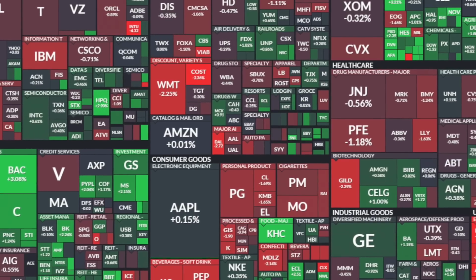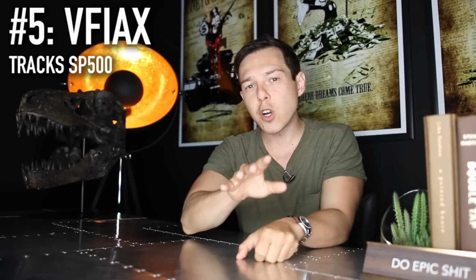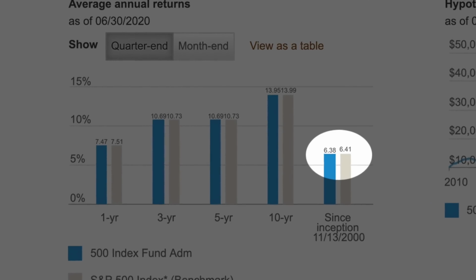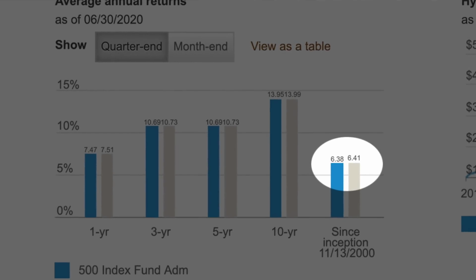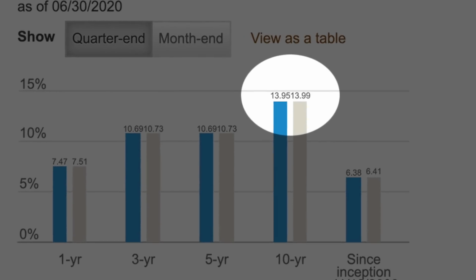Buying into this one index fund is basically the equivalent of buying into the largest 500 companies in the US, and you're going to get access to all the big wigs like Amazon, Apple, Microsoft, Google, Facebook, and so on. Now, in terms of its performance, it's on par with the S&P 500 as a whole, but as we can see right here, since the inception in 2000 to over the last 20 years, it's averaged a 6.38% return, and over the last 10 years, we've seen a 13.95% return.